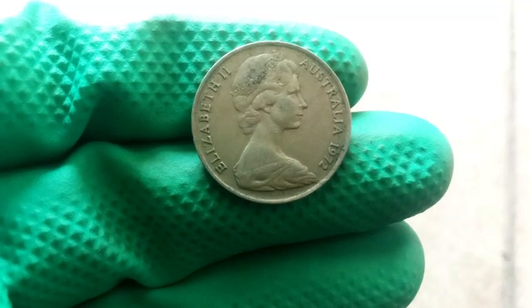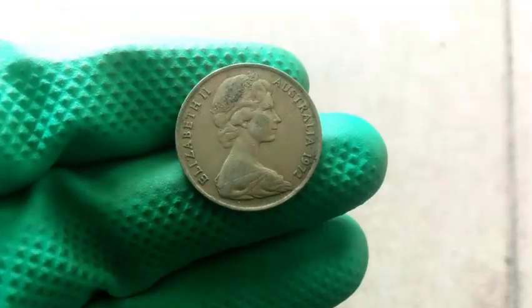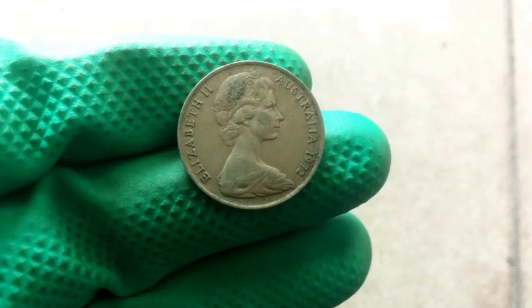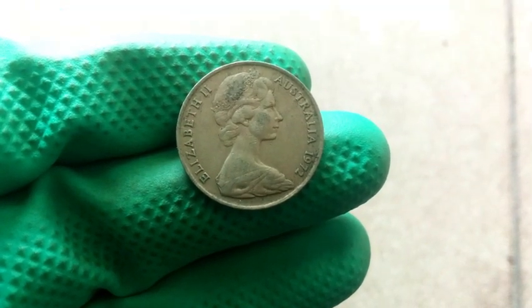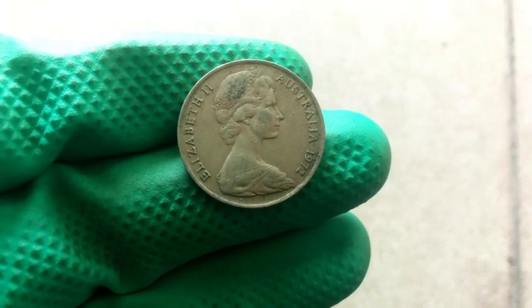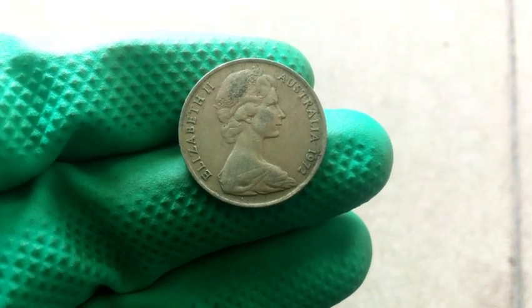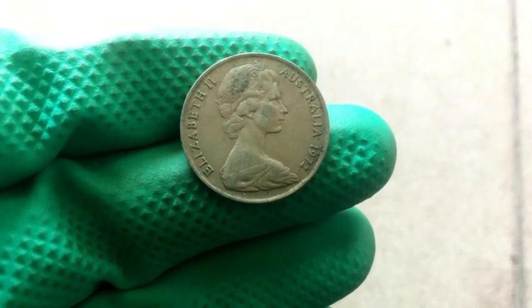If you're a collector or just curious, here are a few tips. Always check both sides of the coin for wear and marks. Look out for errors or misstrikes. These can increase value. Store coins in a dry, cool place using coin flips or albums to avoid damage. And remember, coin collecting isn't just about money. It's about history, design, and the stories behind these everyday items.